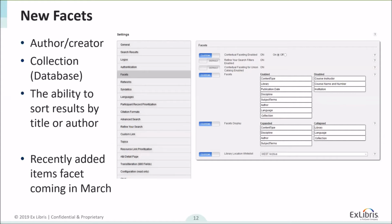You'll also get the ability to sort results by title or author. Currently, you can sort results by relevance, which is the default. You can also do it by date. For when CDI goes live, again, title or author will appear, and these come automatically. You won't need to go in and turn those on. And then finally, I want to highlight something that will be coming in the March maintenance release. That will be a recently added items facet that will basically show you the items that have been added to the index within a certain time period.